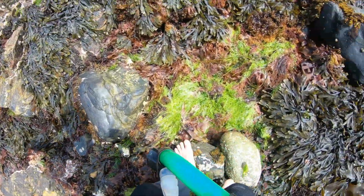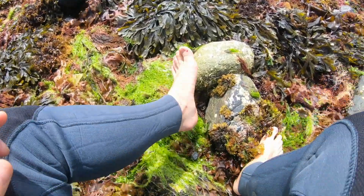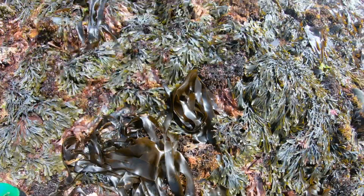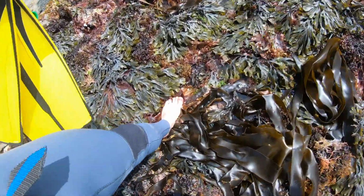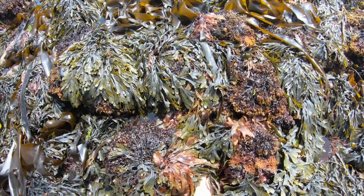Right, this is proper slippery. Oh. Right, so cut my toe already. What a loser. Ow. So that lovely lady I just spoke to said that the visibility was really poor. That doesn't necessarily mean that Mousehole isn't a nice place to go snorkeling. It just means that on this particular day, the visibility is not great. It's so slippery.